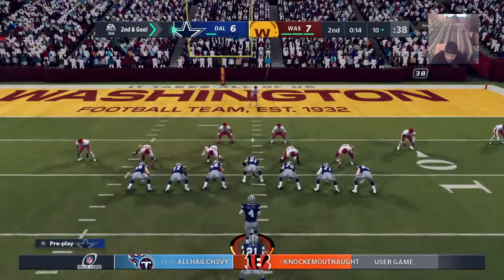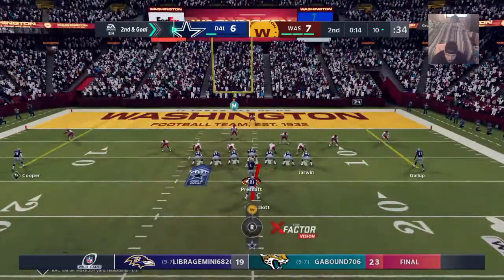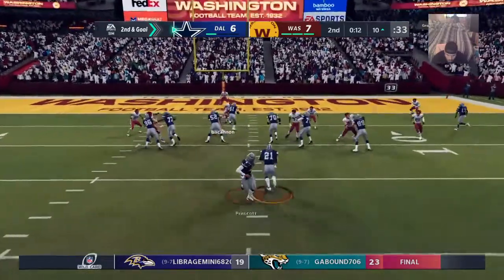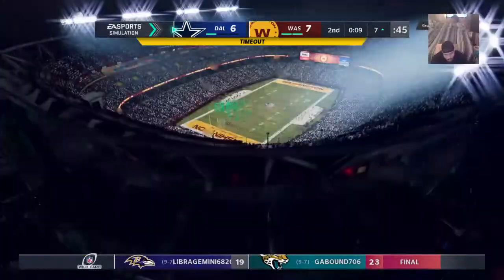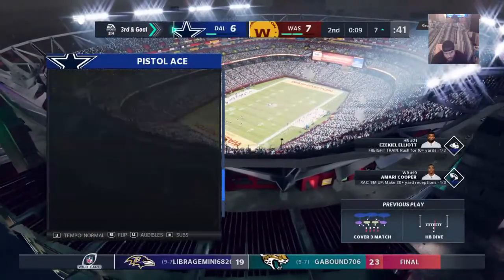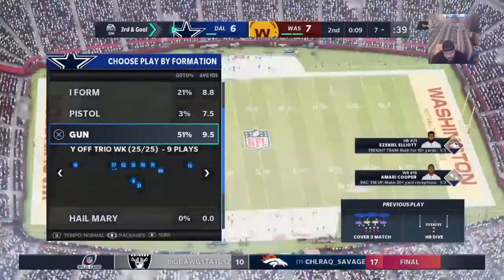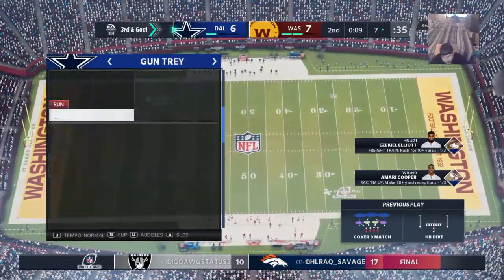Moved back to the 10. They'll try on second and goal here. The give is to Elliott. And here he'll get it down to the 7. And now they'll take a timeout defensively. After the second down play, they burn the timeout, making him sweat out the final few ticks here in the second quarter.